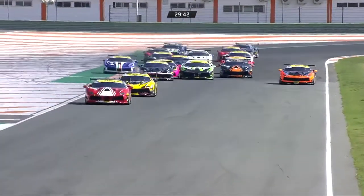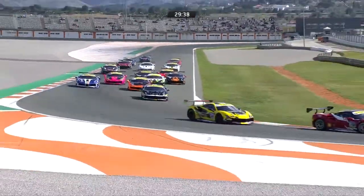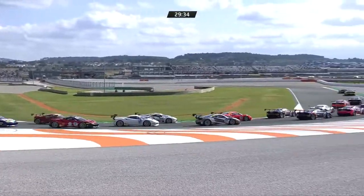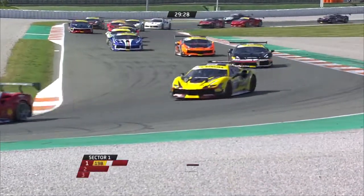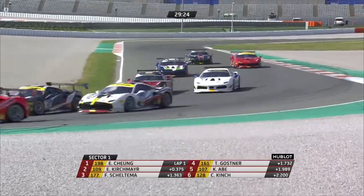Brilliant drive in. Oh, Thomas Gosner has got problems. Von Skeltermar manages to put himself in P3, but the blistering start came from Ernst Kirschmeyer. Corinna Gosner has fallen back a significant number of places, but Eric Chung kept it all together. Ernst Kirschmeyer then the big beneficiary. Laurent Demouz, another one on the move.